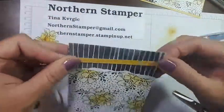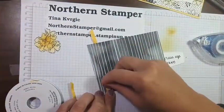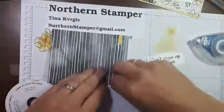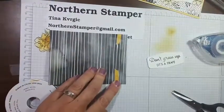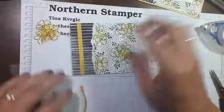Now, I could do a bow or a shoelace tie. Quickly do that. There we go. And I'm going to do a shoelace tie. Otherwise, I'm going to be here for at least 10 minutes trying to do a bow. Or maybe I'll try. Okay, hold on. I'll give it a try.